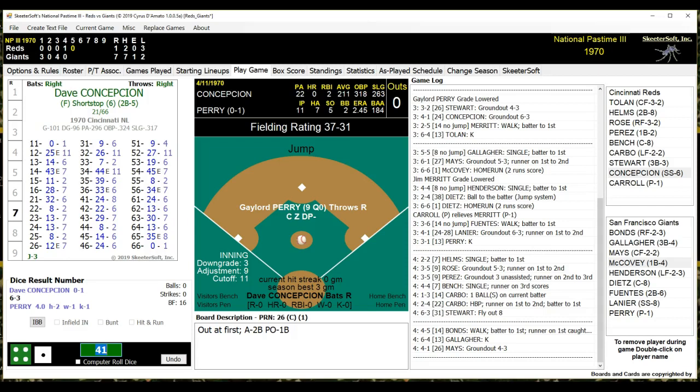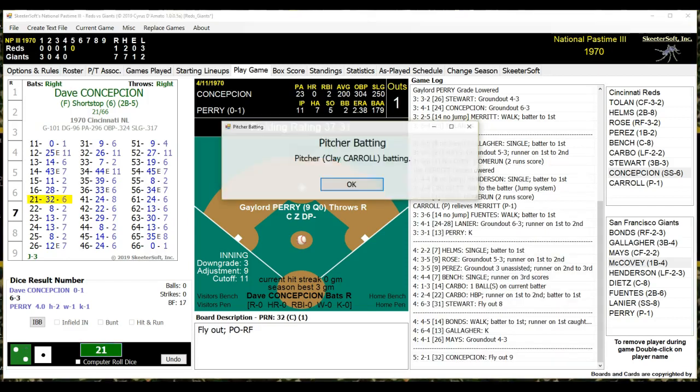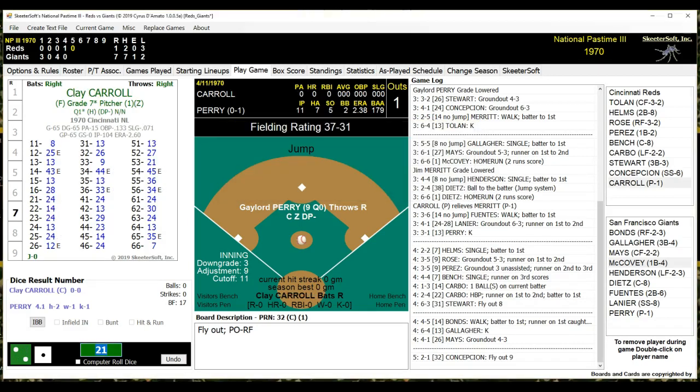Perry's adjustment inning is not going to be until the 9th. So he could very well pitch a complete game if he keeps it up here. So Concepcion will lead it off. He grounded out to short his first time up. And he will fly out to right as Bonds is there to make the catch for out number 1. So Carroll up there, he's going to hit for himself here.